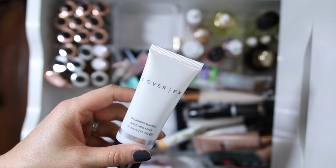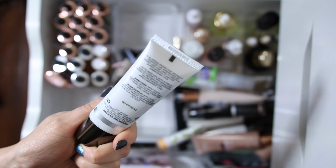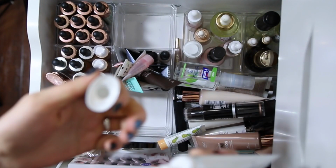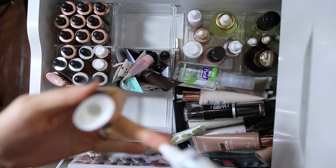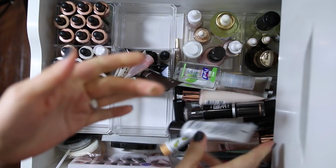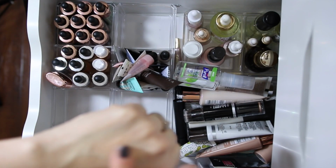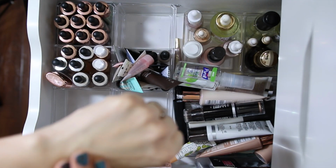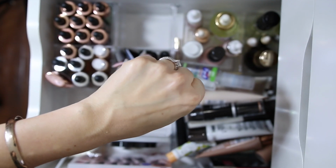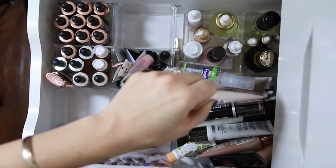This is the Cover FX Blurring Primer. Oh, I must have got this in a BoxyCharm because it says not for resale. Blurring primer. I think I used to like this. I haven't used it in a long time. Yeah, it does definitely blur. I don't know if you guys can see. It looks kind of filtered right there. So I'm gonna keep this.